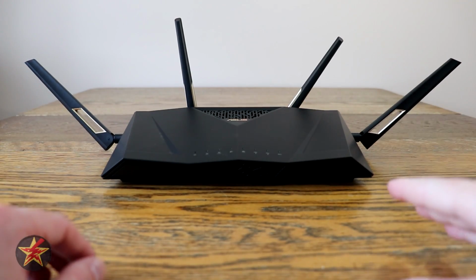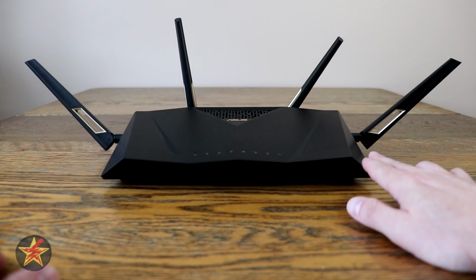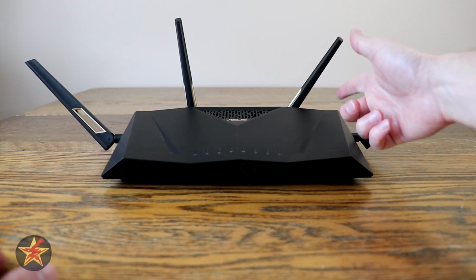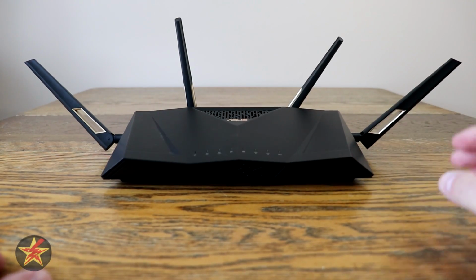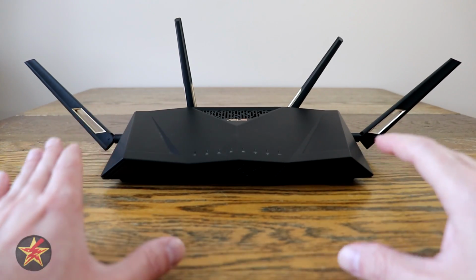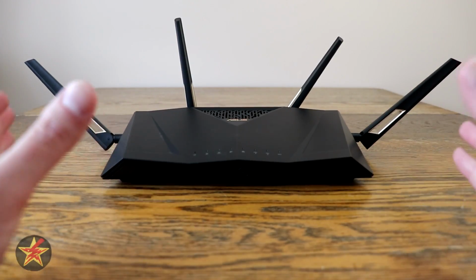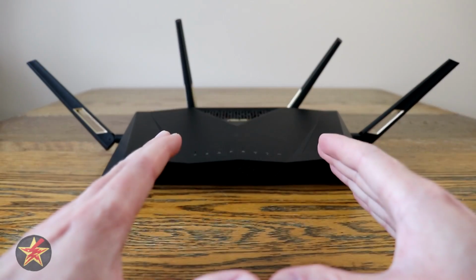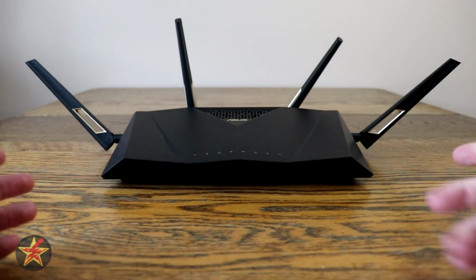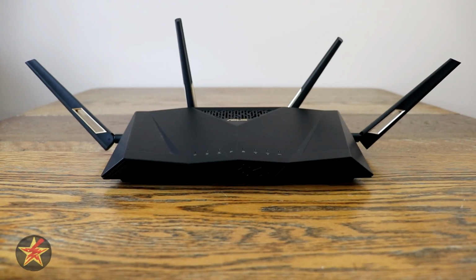So let's talk about what you're getting here. You're getting a Wi-Fi router that is just about 12 inches in length and has a width of 7 inches and a maximum height in the back here of just about 3 inches. Now, this is not a small Wi-Fi router. This is a substantial Wi-Fi router, especially if you're coming from a smaller style Wi-Fi router or one that stands up like my previous version was. This is going to be much more substantial.